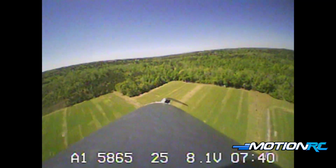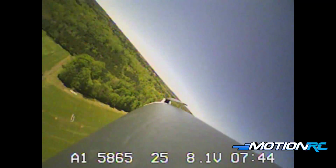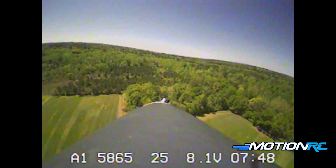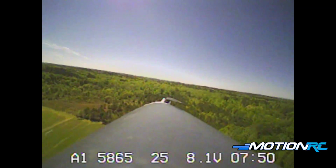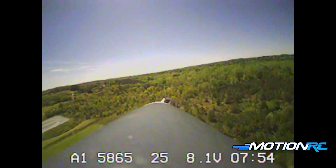So if you lose me a bit, here's some more flying footage of it. But again, something worthwhile for people. So you would see the telemetry on the bottom and such. Again, this is exactly what you're going to see in the goggles. But you can see I'm not losing any signal this whole time.